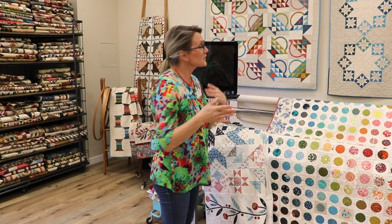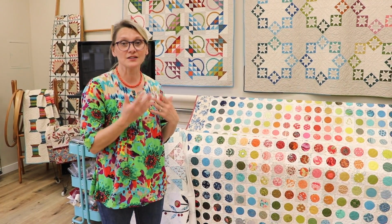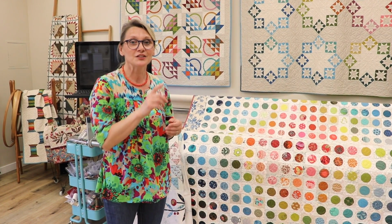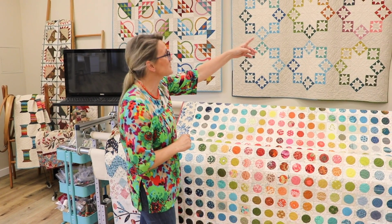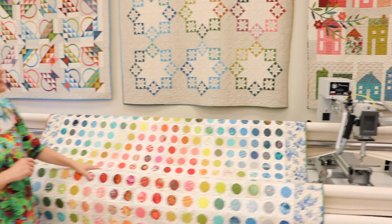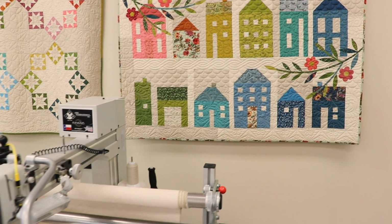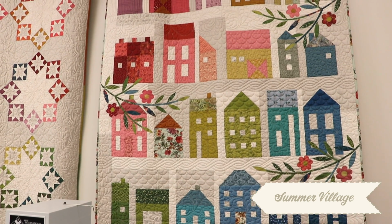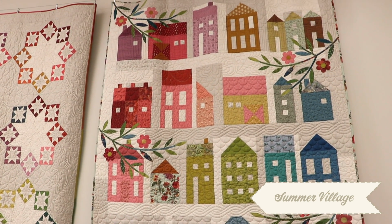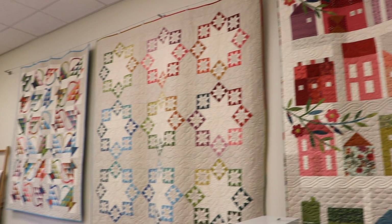So something that I want to share with you about long arm quilting, that many times I don't have as much time to do custom quilting. So what I like to do is use multiple designs edge to edge, and this wonderful Summer Village quilt is quilted with all different designs, and it gives it a simpler feel. Notice all the feathers and braids and little designs that you can just do, and then it gives a little bit more fun look to it.